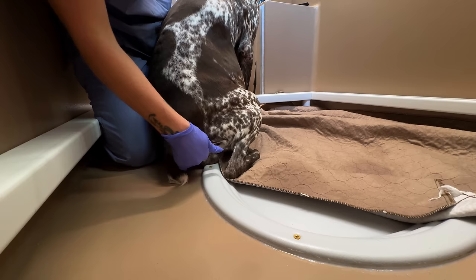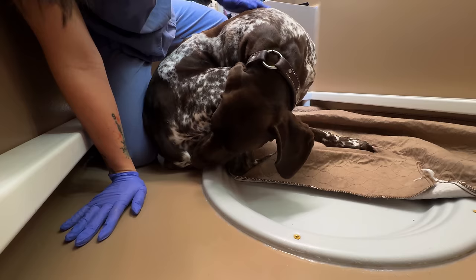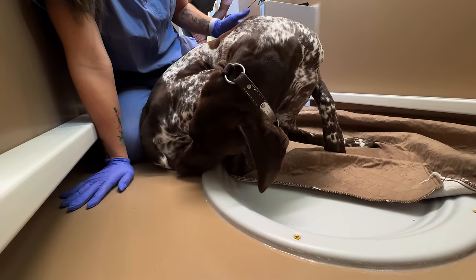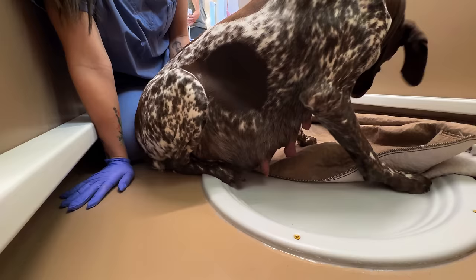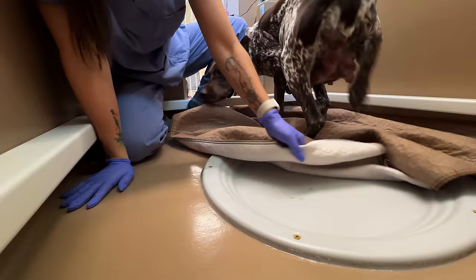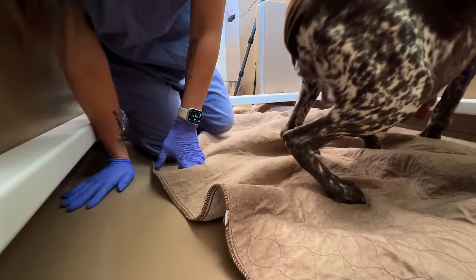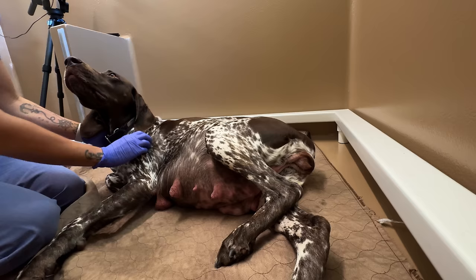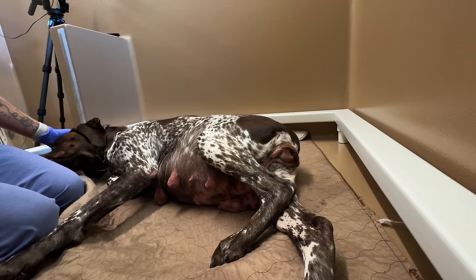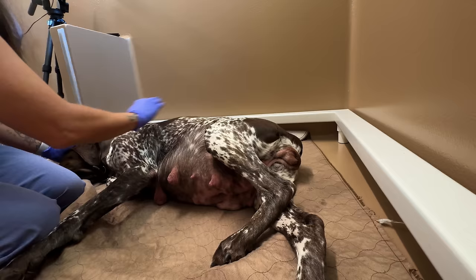Just checking. I can't feel the puppy yet in that birth canal. No more licking. Yeah, no puppy yet, mama. As puppies come out and labor progresses, it will get easier for her to be able to reach and lick. Good pushes. Good job, mama.